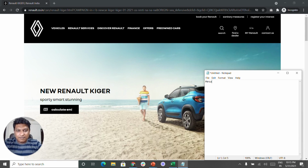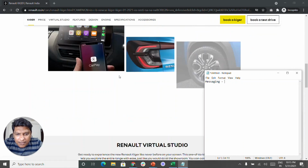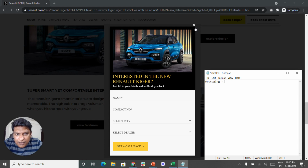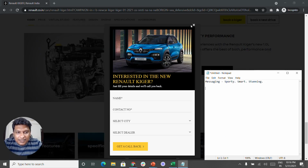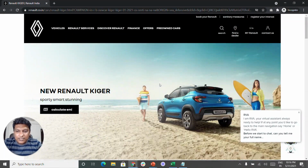Okay. The first thing is messaging. What is the messaging that is prominently coming here? They're talking about sporty, smart, stunning. They're talking about stunning. They're talking about a smart, comfortable interior. They're talking about sporty. So you can see that sporty, smart, and stunning is frequently getting repeated. That is one pattern I could see. Sporty, smart, stunning. That is their messaging. If they have repeated a few words constantly, which means that is what they want the users to remember about them.